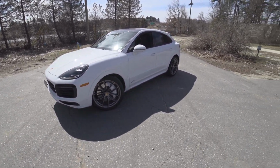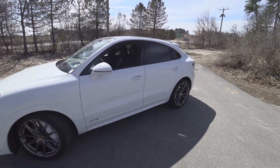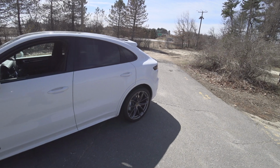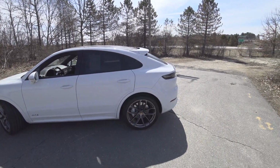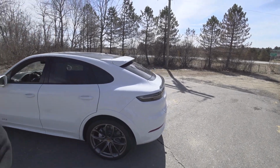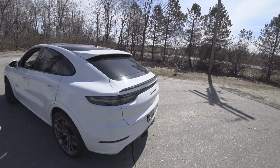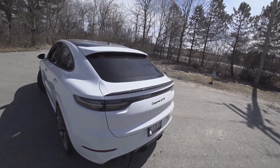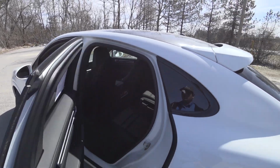Today, courtesy of Porsche Nashua in Nashua, New Hampshire, we have the 2021 Porsche Cayenne GTS Coupe. Been wanting to try a Cayenne GTS for the longest time. Saw this on the lot, and I was like, I have to give it a go. This is the new Cayenne Coupe GTS-ified, if that makes any sense whatsoever.